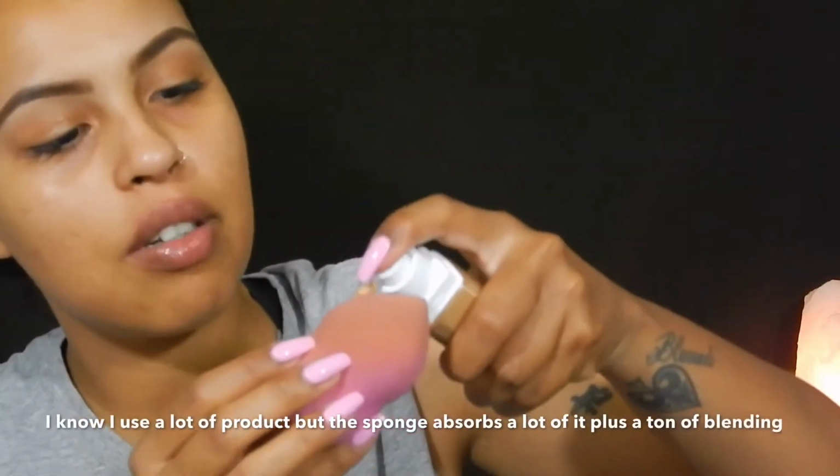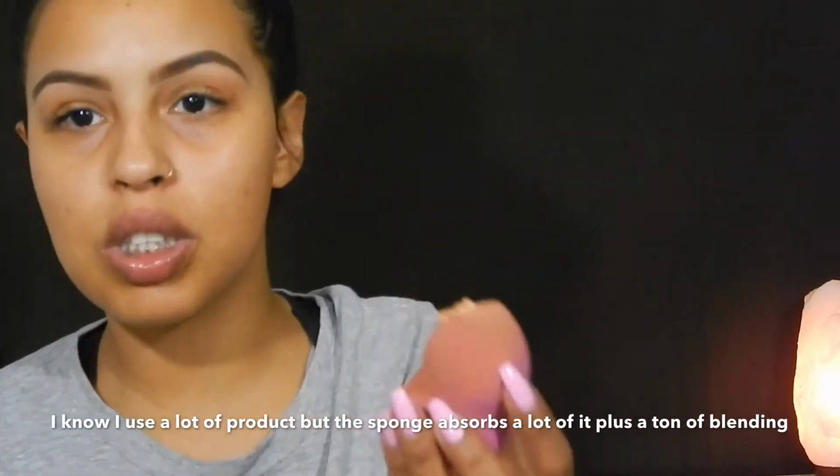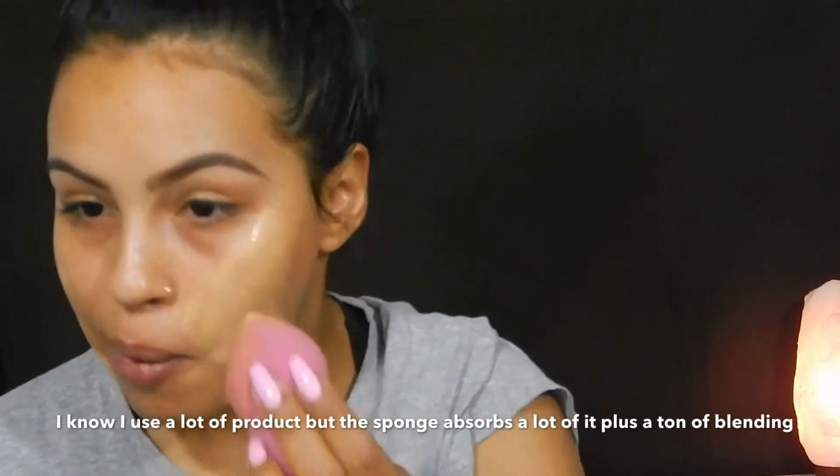So I'm gonna go ahead and use this L'Oreal sponge. I already used it yesterday as well. So I'm just gonna go ahead and pump some of the foundation on the sponge, and just start tapping it everywhere, just so it's not all in one area.